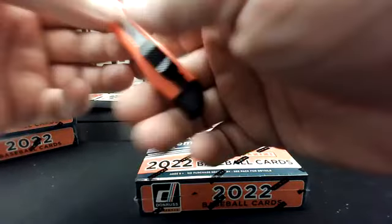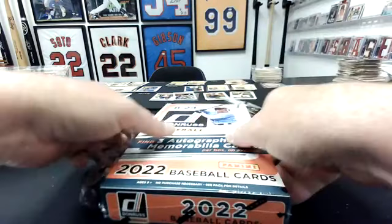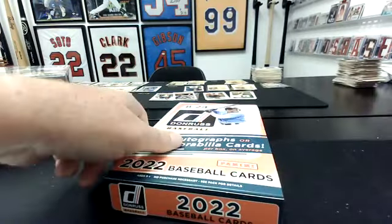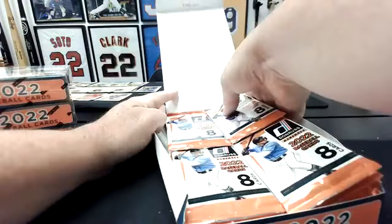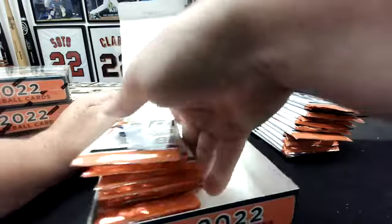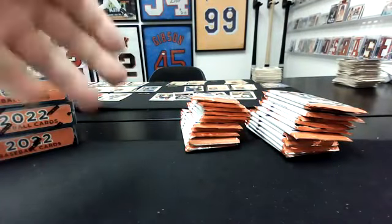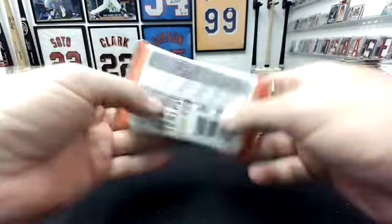We'll get through the base cards pretty quick. This is a big break. I'll try to get these out today. Everything else from the rest of the week will go out. Friday afternoons can be a little tough to get things out quickly, but I'll try to get it out today. This is a kind of a big one to have to sort.